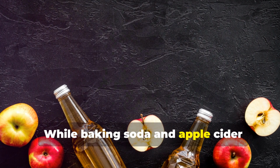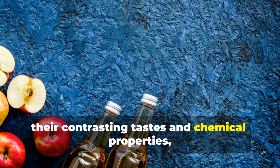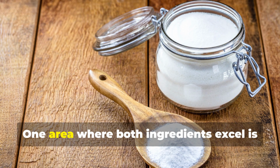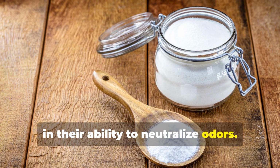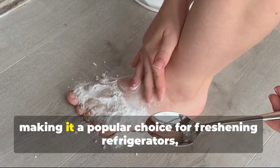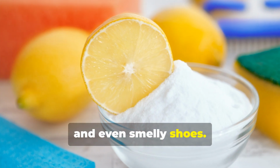While baking soda and apple cider vinegar may seem like polar opposites with their contrasting tastes and chemical properties, they actually share some surprising similarities and overlapping health benefits. One area where both ingredients excel is in their ability to neutralize odors. Baking soda, with its alkaline nature, effectively absorbs and neutralizes acidic odors, making it a popular choice for freshening refrigerators, carpets, and even smelly shoes.